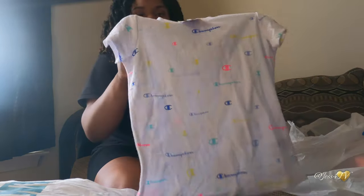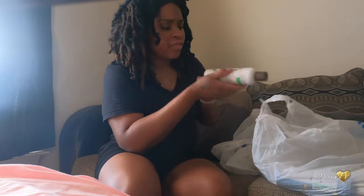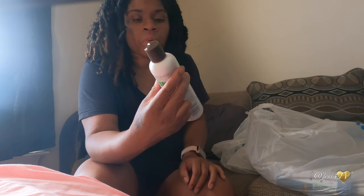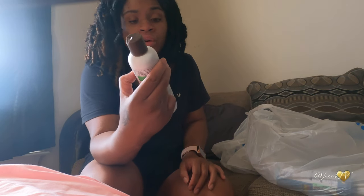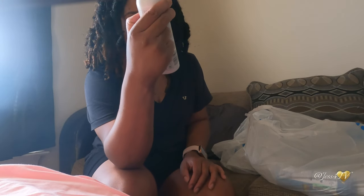Champion t-shirt, and another pink Champion t-shirt. And then for Gia's hair, I wanted something different as far as moisturizer. So I got this Palmer's coconut oil hair milk smoothie, and it's basically for dry, damaged, or color treated hair.